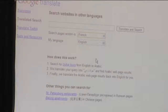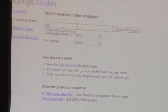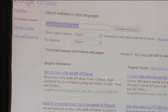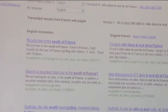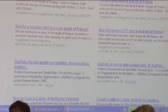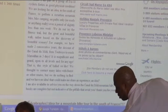What I can do with translated search is type in "cycling in the south of France," and click on translate and search. It translates my search into French, does that search in French, and then translates these documents back into English. I could click on one of these, and now all of a sudden I'm in this French forum, translated back to English, and I'm reading what French people have said about these cycling routes. I think that's pretty neat.